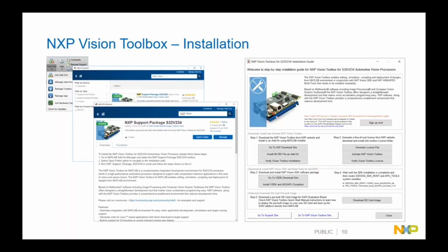To help the user in setting up the environment for software and hardware, because you can see that there are a lot of links that need to be addressed here, the runtime software for the ARM, the NXP Vision SDK, cross compilers, and so on, we are offering an option called NXP Support Package add-ons that can be installed directly from the MathWorks website. And these add-ons can guide you through various steps where you can make sure your installation is complete and also correct, right? So in case you are interested, this toolbox is available for download directly from the MathWorks website.